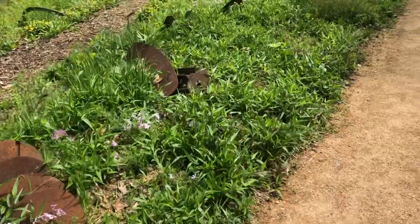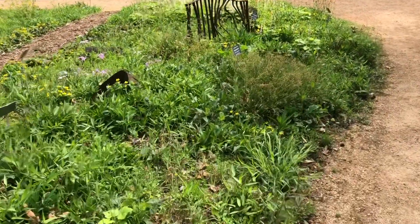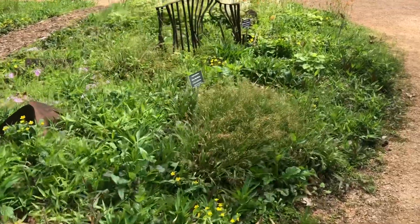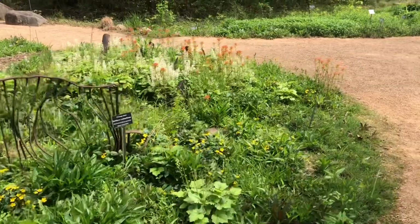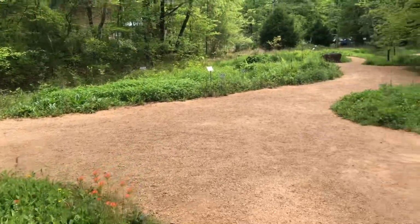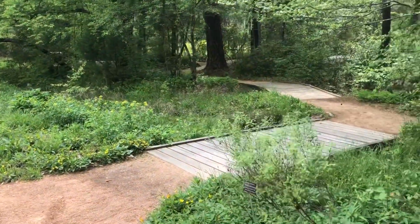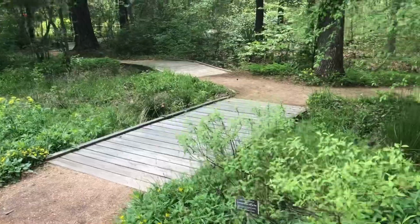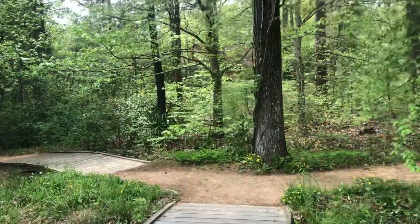What's so remarkable about any garden, but this garden in particular, is how every week it changes, and every week there'll be a different plant combination that's the star of the show. So it's worth coming to visit the garden with regularity so that you can really experience those changes and grow to love a much broader plant palette.